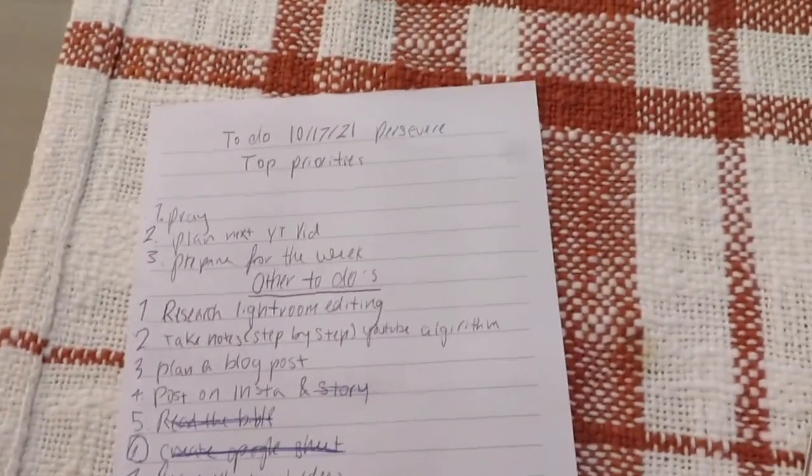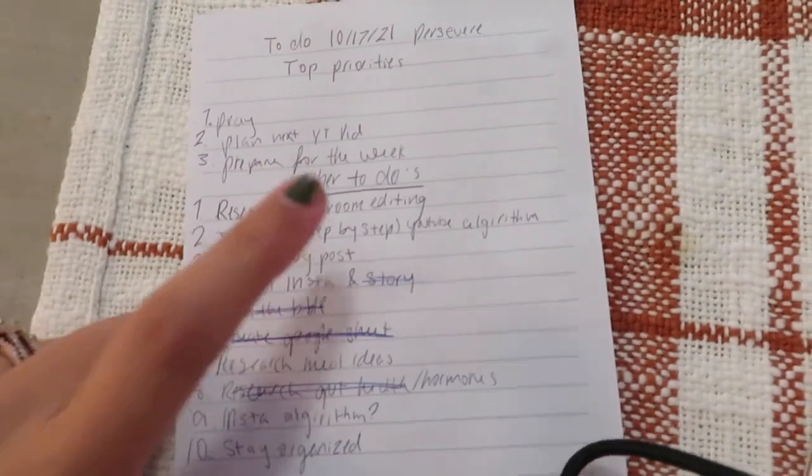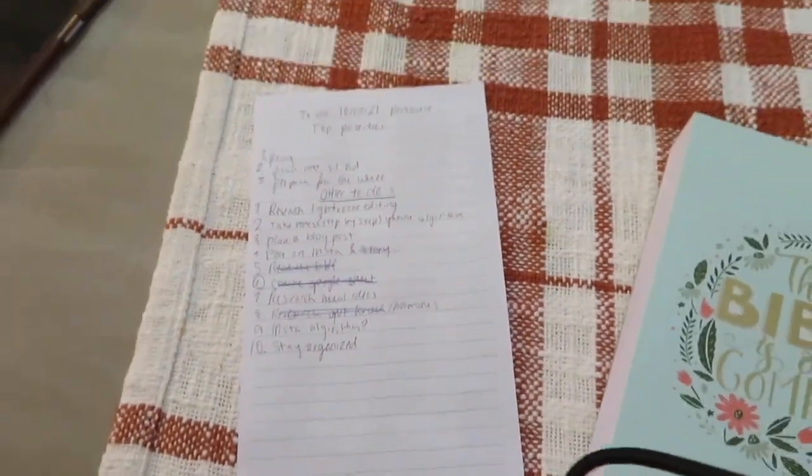But what I do is I put my top 3 priorities, and then I'll do other things that I want to get done that day. I put this right on my nightstand, and I write it before I go to bed because otherwise I'll forget. Then the next day I'll have them, and I'll remember that I wanted to do those things. If you get anything from my video, it's this. I swear by this.